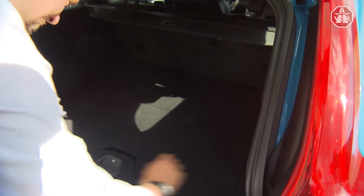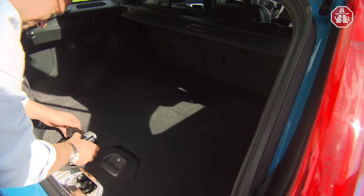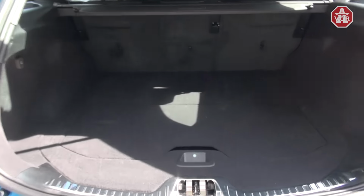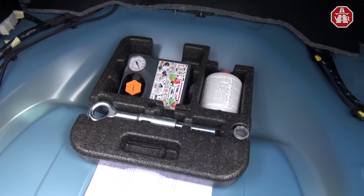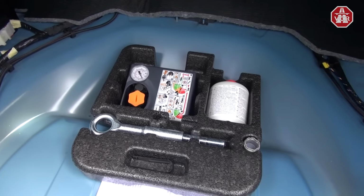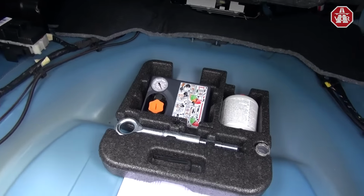So let me have a look at the trunk. First of all, this is how it looks all empty. Here we have a lid we can open, 30 more liters. Here we got the warning triangle and the first aid kit. And let me just check this out. Below this, even the tire kit fits, whatever. And some metal.